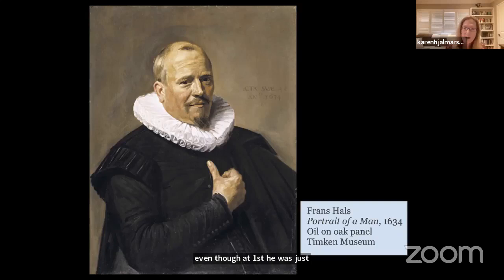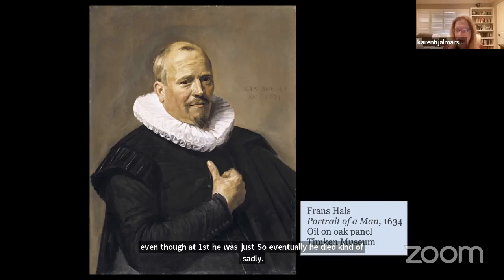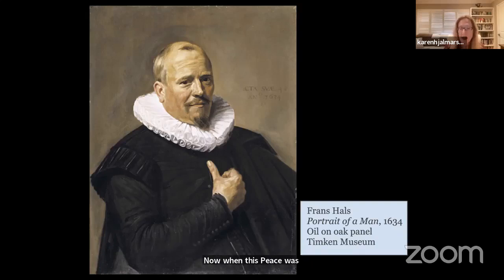Now, when this piece was taken, he was still doing very well. And this man, you can see, is 48 years old because it's signed right here and was done right here, the date 1634. And he looks confident. There's a very strong presence. Sadly about Frans Hals was after about the 17th century, he was kind of forgotten.